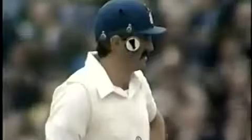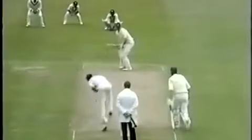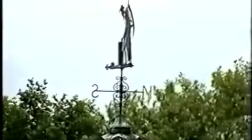There's a friendly full toss, and he's picked that up beautifully. 4 runs. Pretty swift reaction to put that away as quickly as Graham Gooch did there. Not an easy one. It was quite a high full toss, obviously slipped out of Holding's hand. There's old Father Time, the vane up there, blown around.